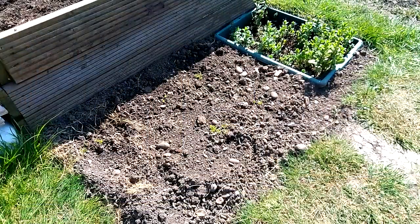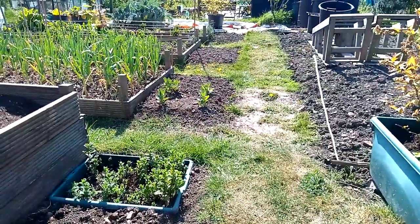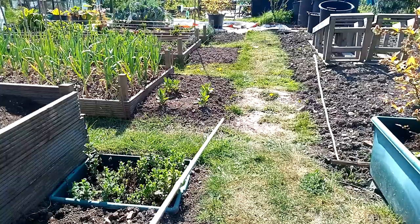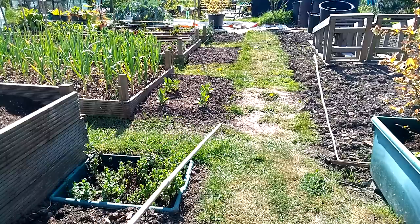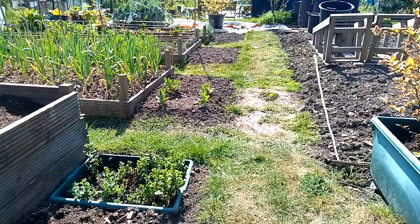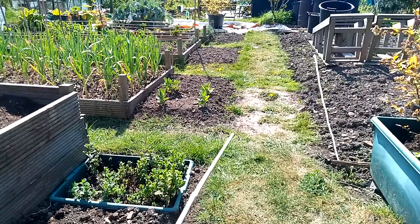Here we have the herb bed, and I'm going to put bricks along the edges and then do the same with those down there. So all I'm going to do is move soil in from the edge and place bricks on their side, right at the edge, and that will hopefully mean that the level of the ground is just a bit higher, and when I water it doesn't run off, because that's what I'm finding here.